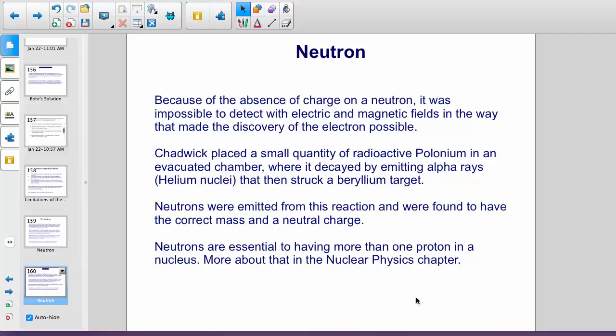Neutrons are essential to us being able to combine more protons into a nucleus, but we'll find out more about that in the nuclear physics unit later on.